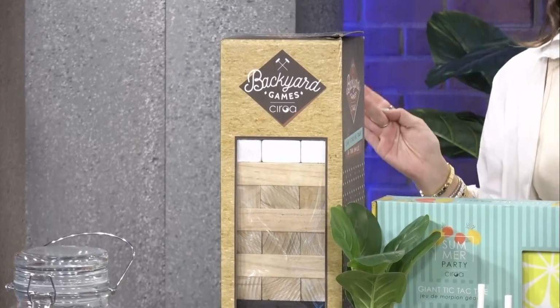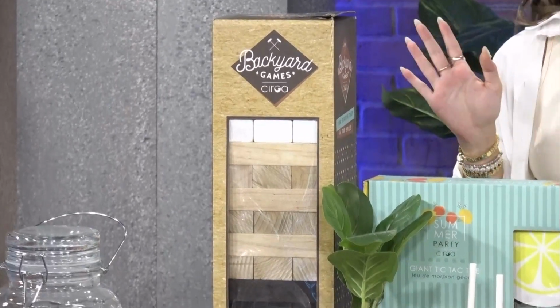Yeah, looks great. And then obviously the games are so fun. I love the Jenga, the tic-tac-toe, and it's actually aesthetically pleasing. So you can leave it out and have it as decor as well. So stop by your TJX stores. They always have the best stuff. And let me know what you find because I want the deets.